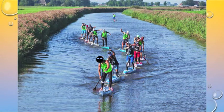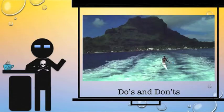And when I say stay close, I mean closer than you feel comfortable with. You really do have to be paying attention to what's going on because you don't want to damage your boat or their boat by running into that rudder.